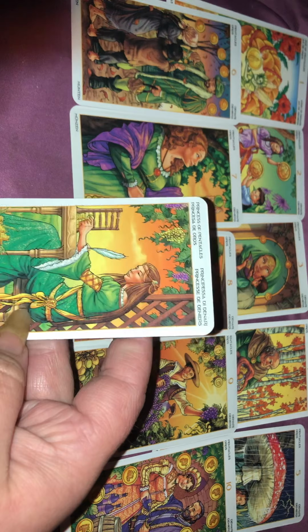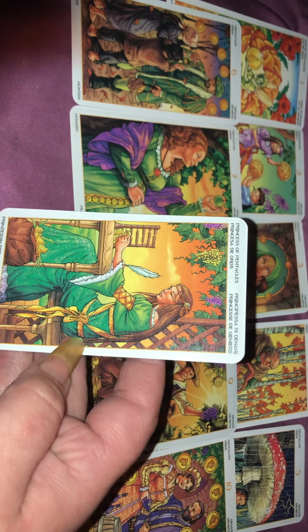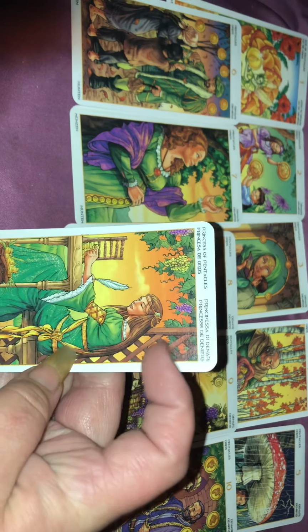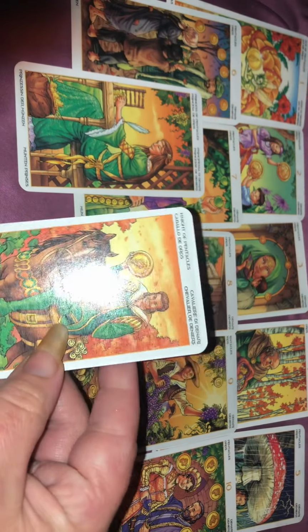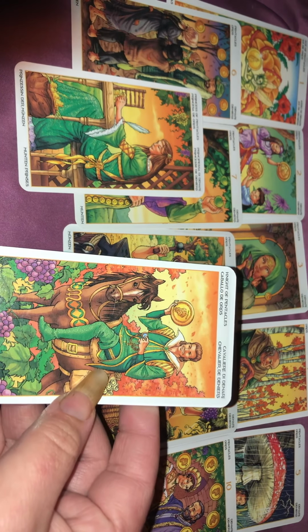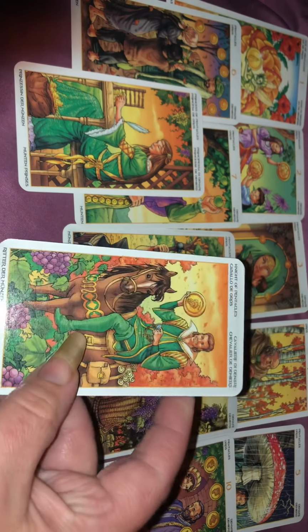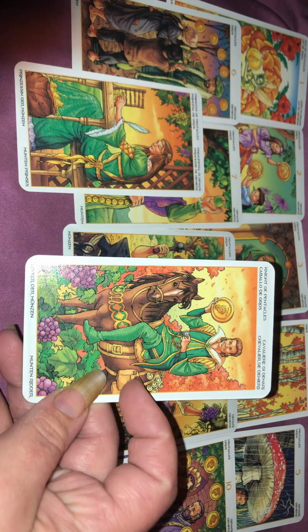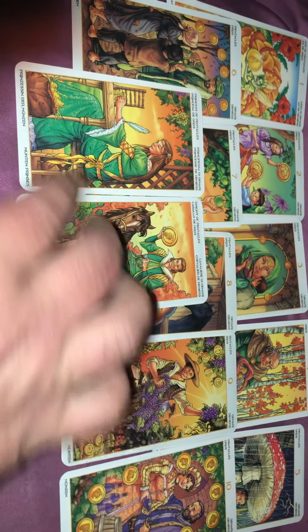Got the Princess of Pentacles. Looks like she's writing a letter or taking tally of her pentacles. So she's got a big sack of them. And look, she's got two kinds of grapes over her trellis. Looks pretty abundant there. Knight of Pentacles, sitting on this horse. Also grapes. Okay, grapes are obviously a theme for the Pentacles. So, he looks like he's good and abundant. Horse looks a little rough. I don't know. So, it's also fall. Should be harvesting those grapes.